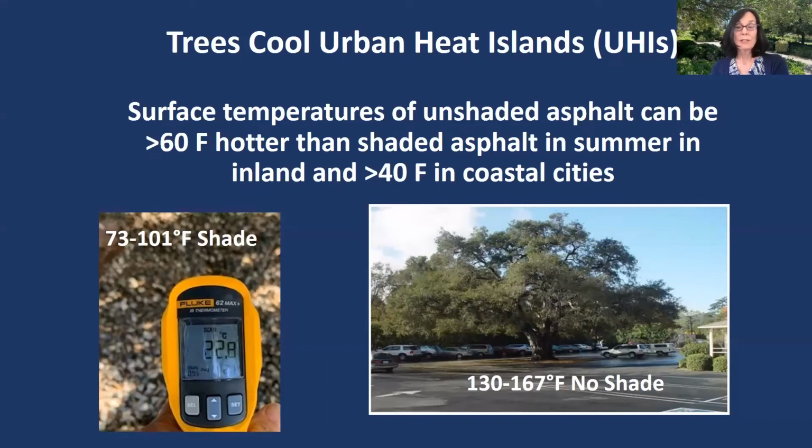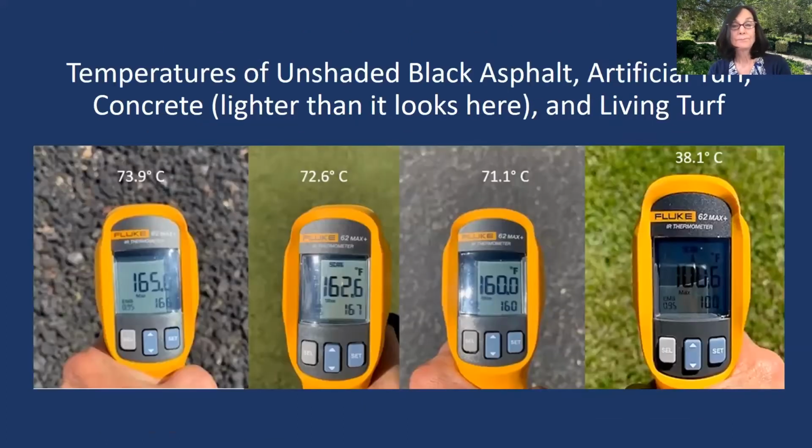The tree in this parking lot, I've been following for several years. Its ecosystem and societal benefits are such that not only has energy been conserved, but we've had a reduction in that urban heat island very, very substantially. Here are some pictures that show temperatures both in centigrade and Fahrenheit. Starting on the left, unshaded black asphalt, artificial turf, concrete, and on the far right, living turf.